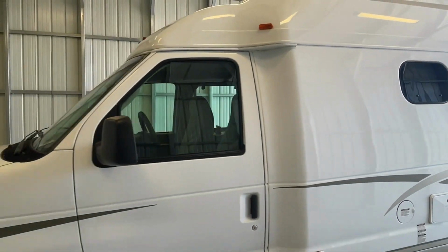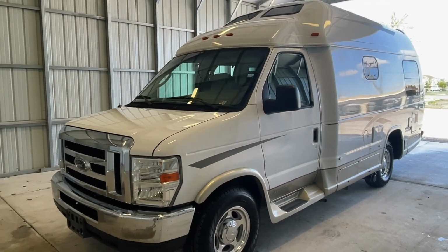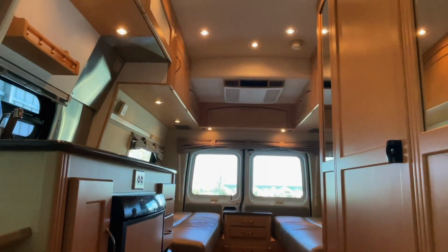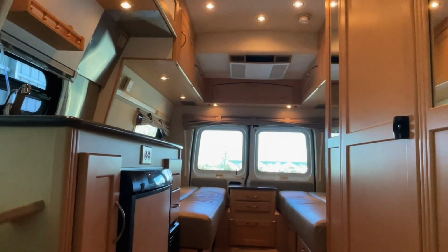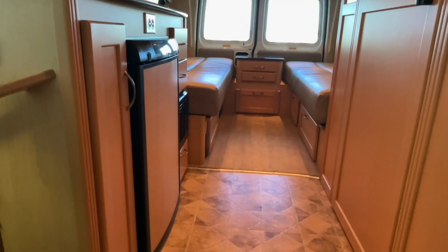For sale today, we have a 2009 Pleasureway Excel TD with only 27,050 miles. Alrighty folks, here we are inside of this 2009 Pleasureway Excel TD. As usual, we're going to start in the front, work our way towards the rear. Try to give you a good idea of the overall floor plan as well as the overall condition of this unit.